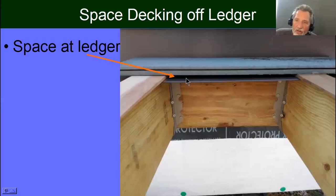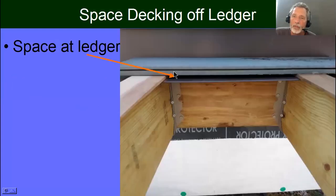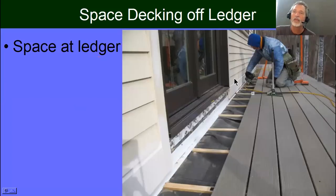And you can see here, this is just a shot I took from the flashing webinar we did last week, where this flashing would essentially be what we're seeing here over the EPDM, but we don't have the EPDM here. But by using shingles or that taper strip, you're getting a good 3/8 of an inch gap, and that way water can flow down and out and then onto the EPDM.